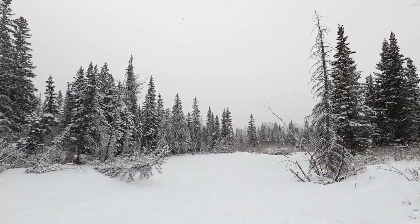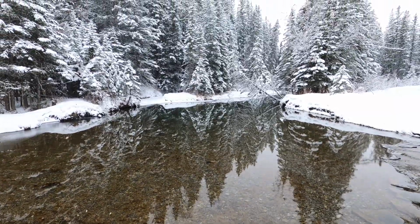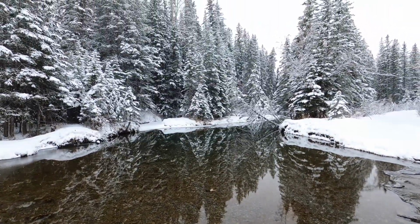Hello, fellow avian adventurers. Today I'm going to be birding around Calgary. We're in the middle of a snowstorm, as you can see. We had about 20 centimeters last night, and we're supposed to get another 20 centimeters today. So it's making for some snowy, beautiful winter wonderland scenery.